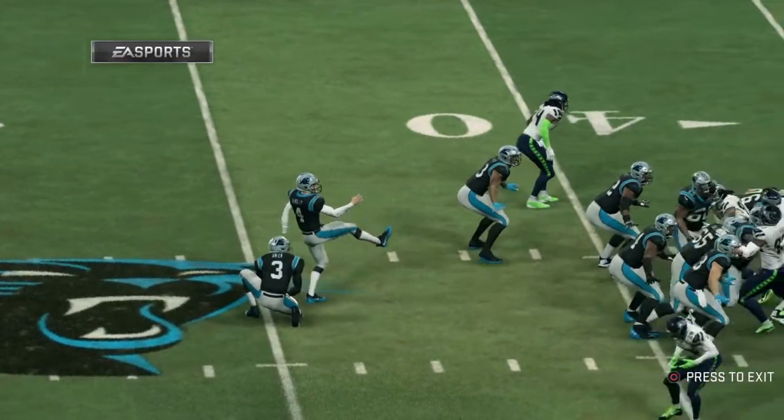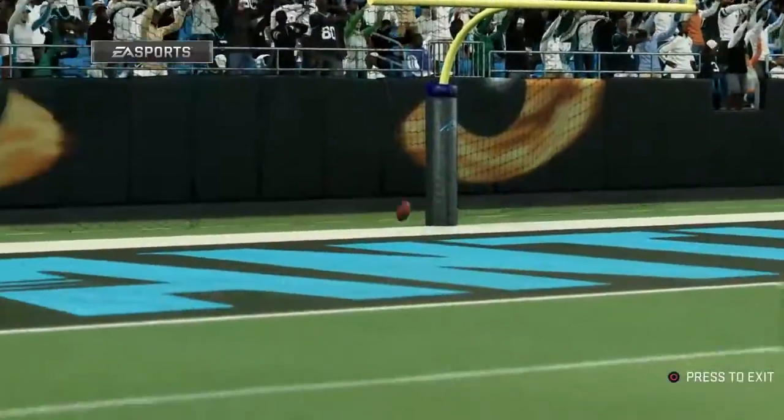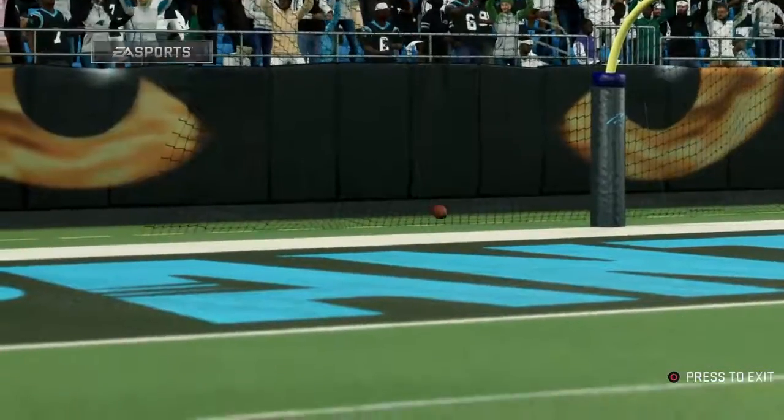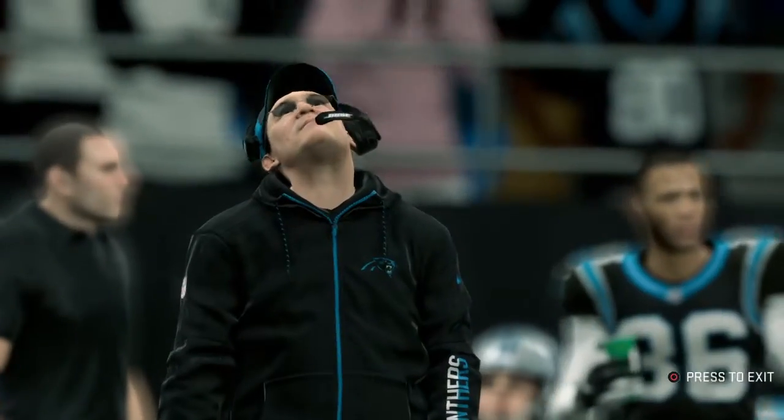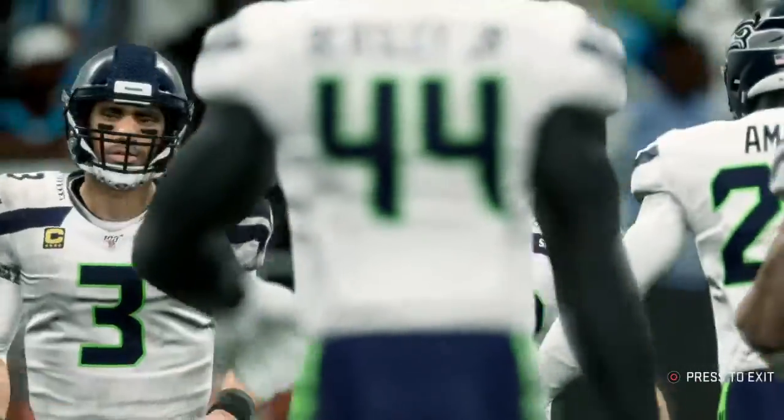Now, if this was a clear day in September, I'd say this is well within his range. I'd feel very confident about this kick, but let's be honest about it. In these elements, the difficulty level gets ratcheted up by at least a factor of 5. The Seattle offense now set to come back out on the field.